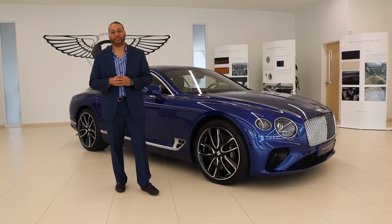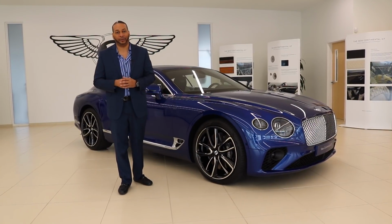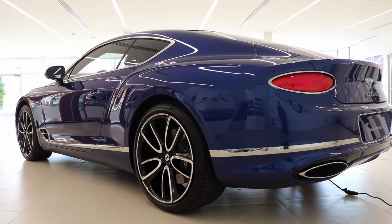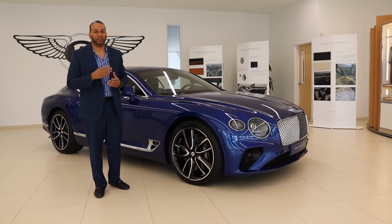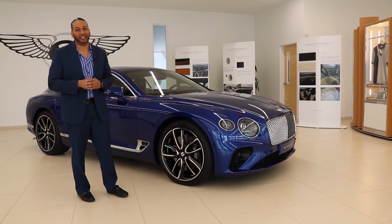GT stands for Grand Tour, and a Grand Tour is defined as a luxury and performance vehicle that is capable of traveling high speeds over long distances while keeping the occupants extremely comfortable. The most common configuration of a Grand Tour is a two-door coupe with either a two-seat or a 2+2 configuration. And that is exactly what this Continental GT is.